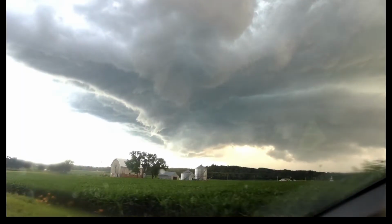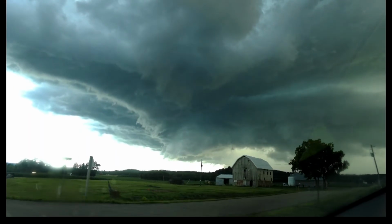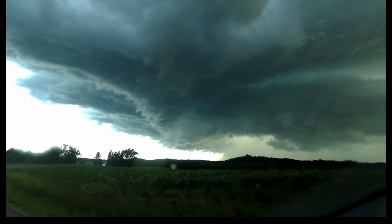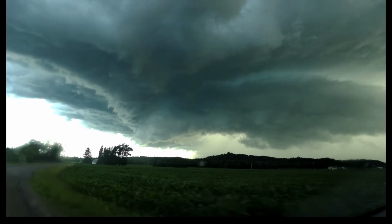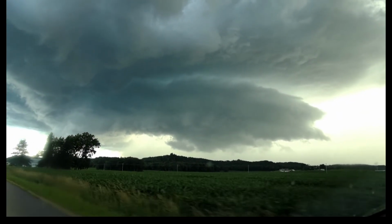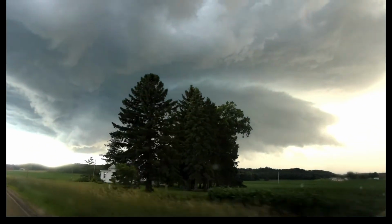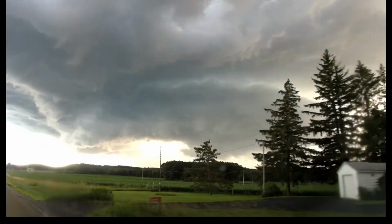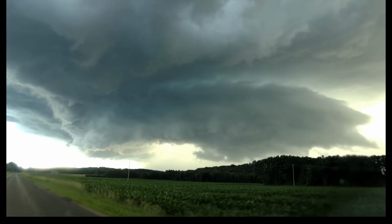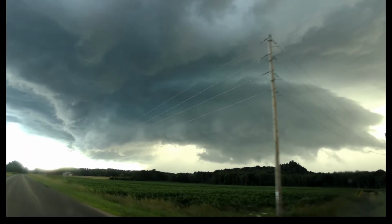Ooh, I wonder. Cool looking storm. It's got some real pretty structure to it. Again, guys, nothing severe about this storm, but it's got some nice structure, that's for sure. Real pretty to look at.